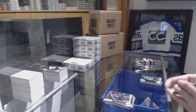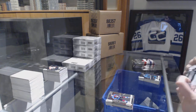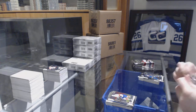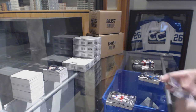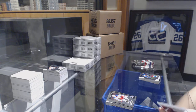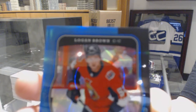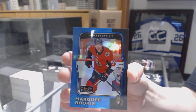Rainbow of Cam Talbot for the Edmonton Oilers, and Alex Kerfoot, rookie for the Colorado Avalanche. Platinum records of the Leafs, Darryl Sittler, and an Owen Tippett rookie for the Panthers. Rookie retro of Philippe Myers for the New York Rangers. Rookie of Samuel Girard for the Colorado Avalanche, and number to 149, blue retro rainbow of Logan Brown for the Ottawa Senators.